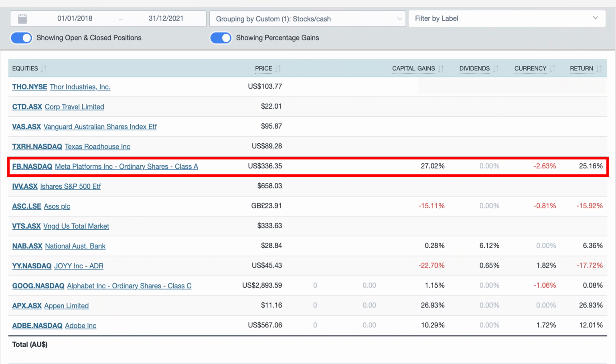So this stock, as a percentage of my portfolio, hasn't shrunk because the stock's performed poorly. It's really just because it hasn't performed as well as some of the other positions, and I've added more aggressively to other positions. But the return for Facebook since the end of 2018, when I first invested in them, has been 25% per year compounded. So it still delivered me quite a significant return.